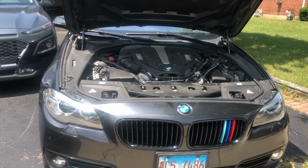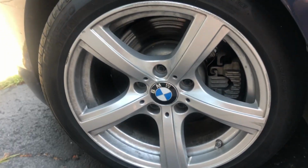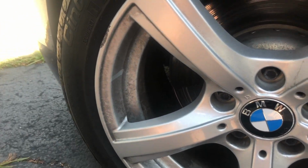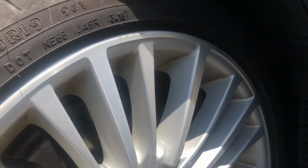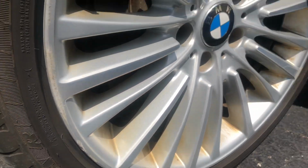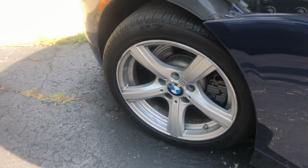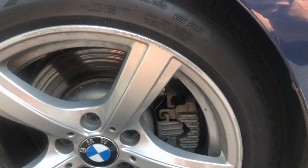If you ever pay close attention to wheels on the car, you'll see that a lot of BMWs have a lot of brake dust. One right there, and even the 550 has quite some brake dust, as you can see. There is a reason for this. It's not that BMW drivers are lazy and they don't clean their cars. It has to do with the compound that they use in the brake pads.